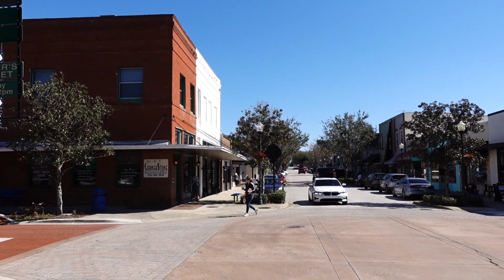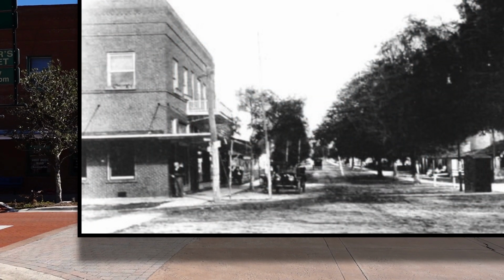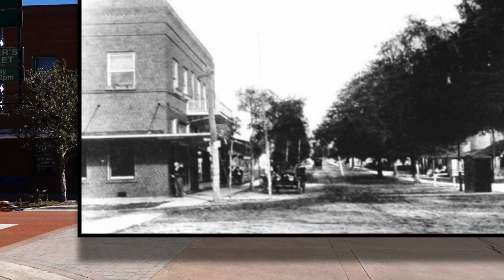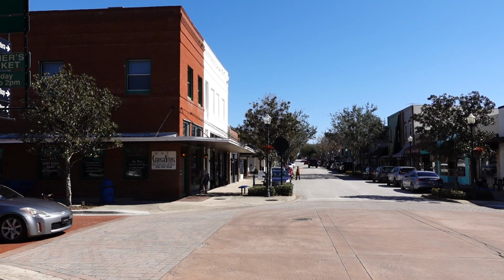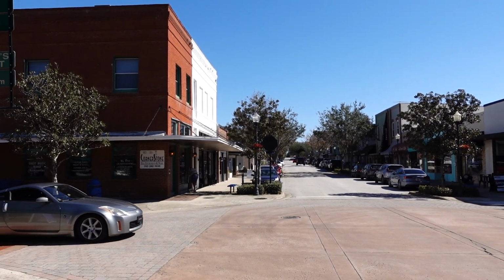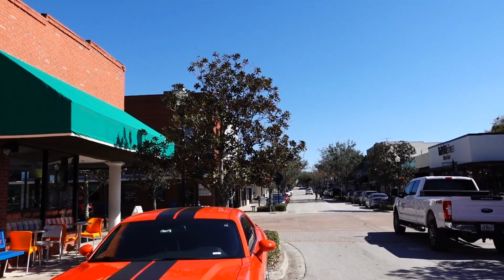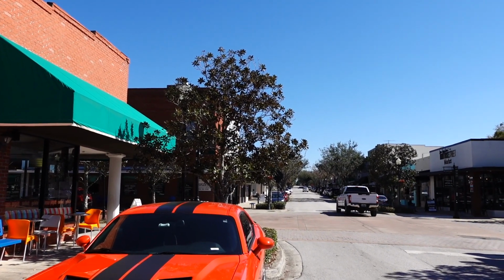You can see there were way more trees going down the street. But I don't think this was a paved road. I believe it was a dirt road back then. This is what it looks like current day. So this is about the closest I can get without being totally in the middle of the street, but it's looking at the same building.